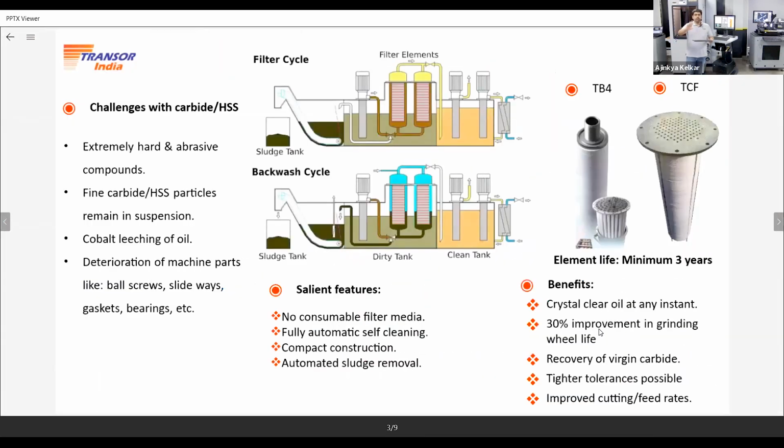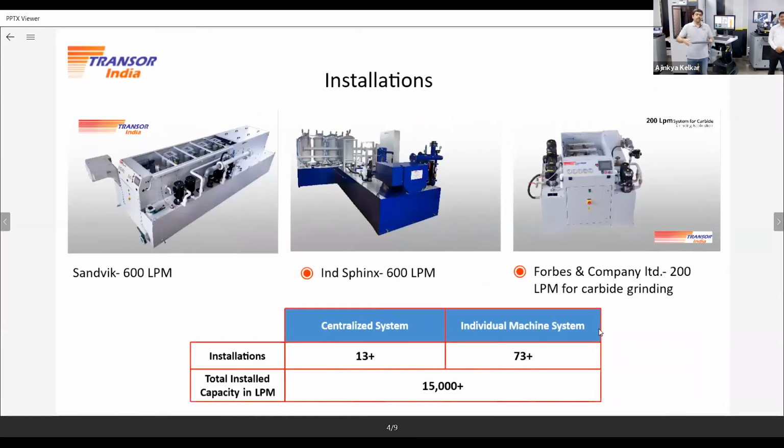This is a brief about how the Transor system works. Actually, thanks to Mr. Salunke, he allowed us to bring one of our systems over here. So at the end of the session, I'll be explaining that particular system to all of you. These are some of the installations that we have done since 2015.